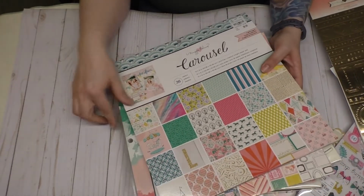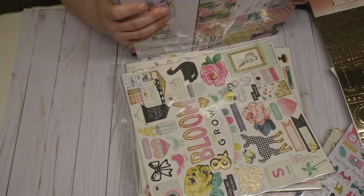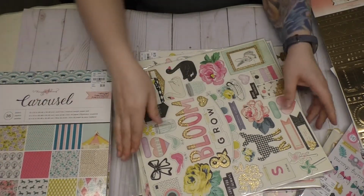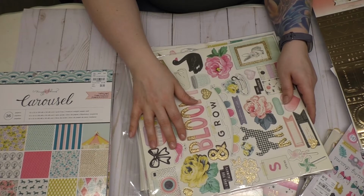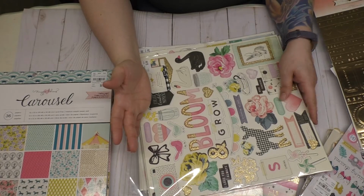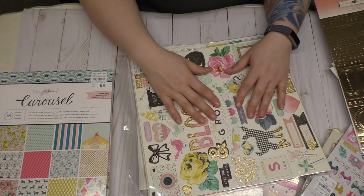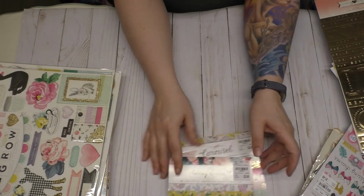And that is it for my haul. I hope that you guys liked it. Let me know what you guys think down in the comments. I've literally been looking for Maggie Holmes stuff for like a year, I think. And finally, they had it in the stores. So I'm really happy with my purchases.